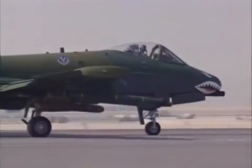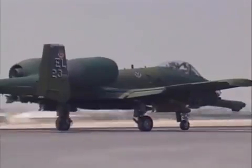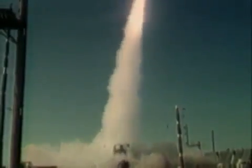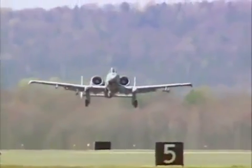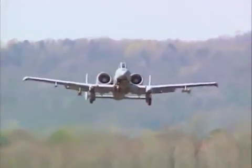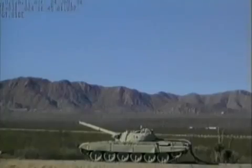But over Kuwait, with Iraqi fighter opposition non-existent, the A-10 was ideal. The main threat to coalition planes was Iraqi anti-aircraft fire, and no other strike aircraft is as well protected as the A-10. Its slow speed and high maneuverability made it ideally suited for pinpoint attacks on Iraqi tanks and other hardened targets.